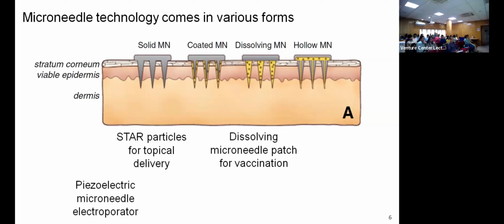We have a piezoelectric microneedle electroporator. So I'll say a little more about electroporation for those who aren't familiar, and explain why if we turn these microneedles not into a drug delivery system, but into a microelectrode, that could enable us to do electroporation in the skin, and that could have advantages such as getting rid of lipid nanoparticles for mRNA vaccination.